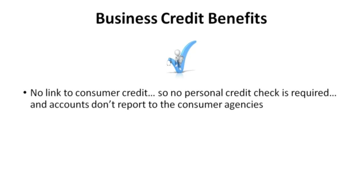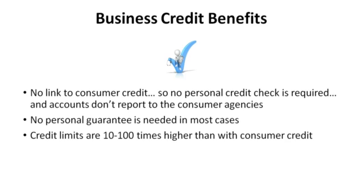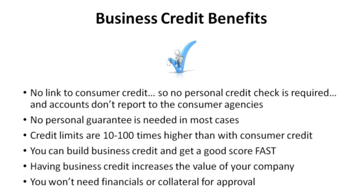Business credit provides business owners with a lot of benefits. For one, business credit has no link to consumer credit, so no personal credit check is required, and accounts don't report to the consumer agencies. No personal guarantee is needed in most cases, so you won't be personally liable for your business debts. With business credit, credit limits are 10 to 100 times higher than with consumer credit. You can build business credit and get a good score fast. Having business credit increases the value of your company, and you won't need financials or collateral for business credit approval.